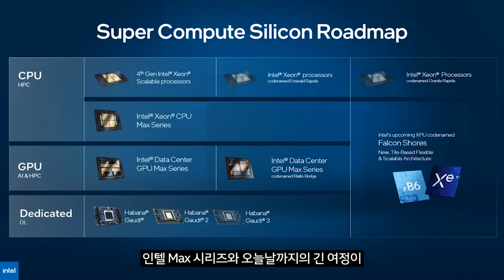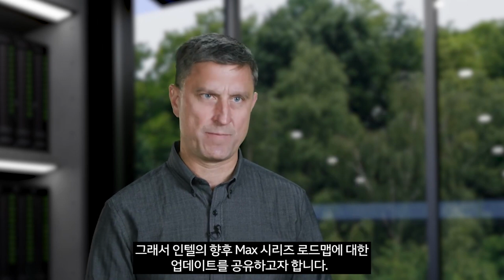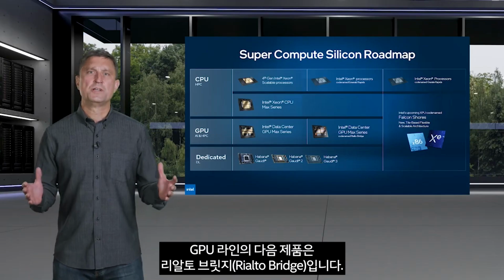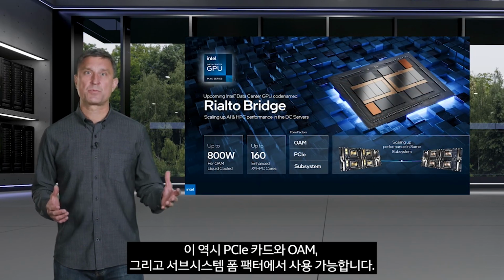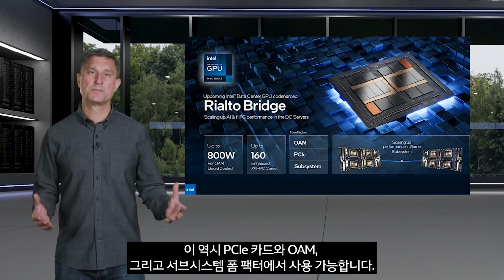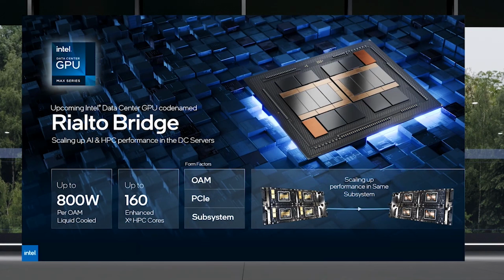The Intel Max series and the long road to get here signals Intel's dedication to the HPC and AI market. Since we want to keep climbing the performance hill, I'd like to share updates to our multi-year Max series roadmap. Rialto Bridge is the next product in the GPU line, also available in PCI Express card, OAM, and subsystem form factors. Rialto Bridge will support up to 160 Xe cores and an 800-watt OAM 2.0 module.